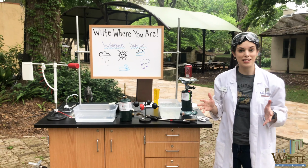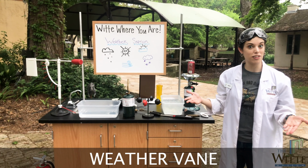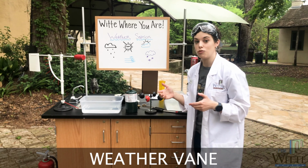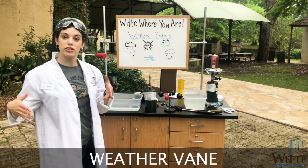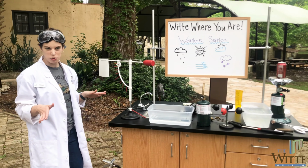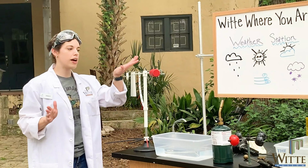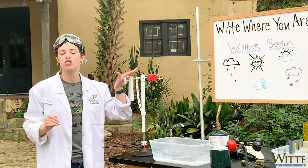Another tool that scientists use to keep track of what's going on with the weather is a weathervane. You've probably seen weathervanes before, some really cool decorative ones on top of barns or houses. Maybe they might be shaped like a rooster, which is a really classic design people will use. A weathervane will show you the wind's direction.